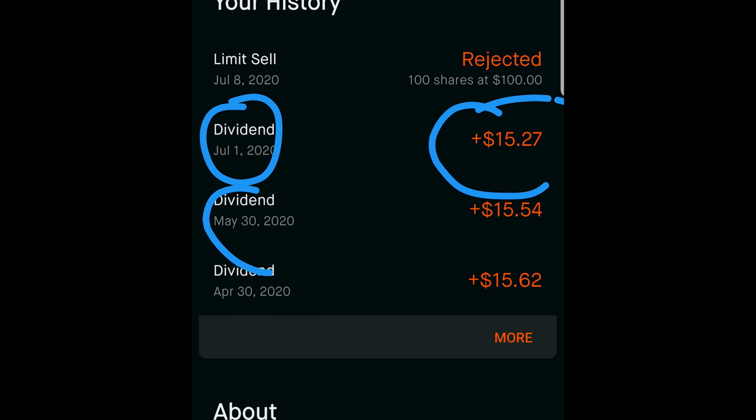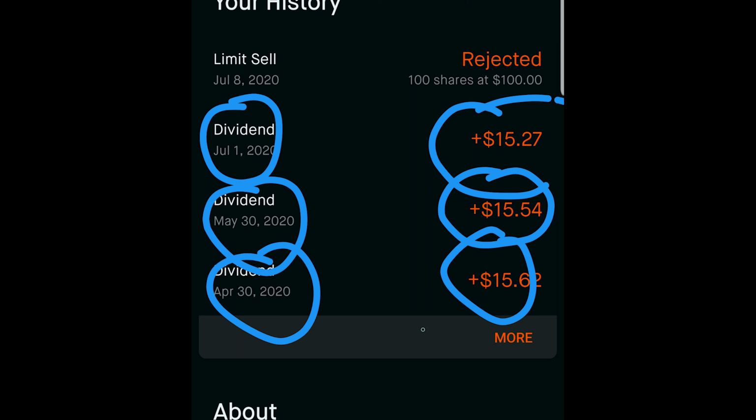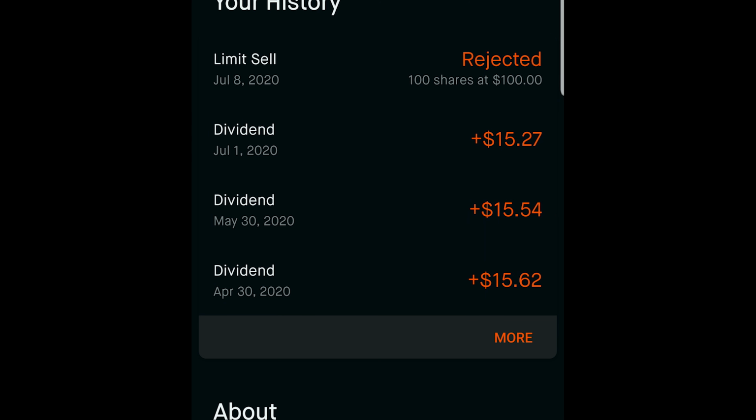On May 30th, I got paid in $15. On April 30th, I got paid in another $15. So it's been pretty solid every month. I've been getting a consistent $15 in cash flow for just owning 100 shares of this stock.